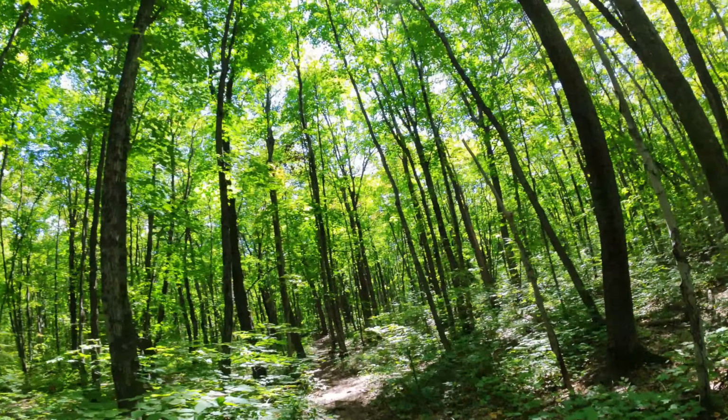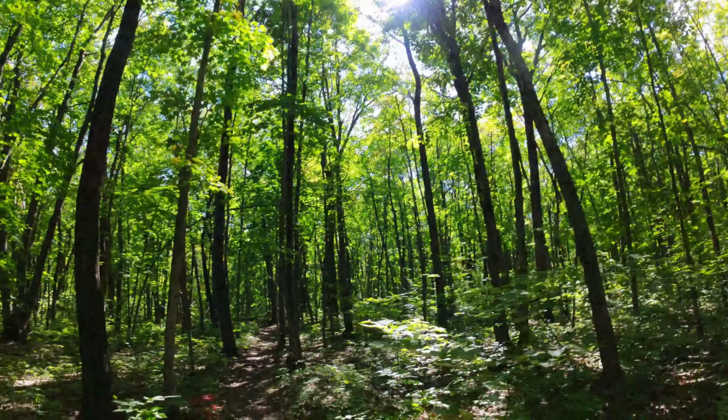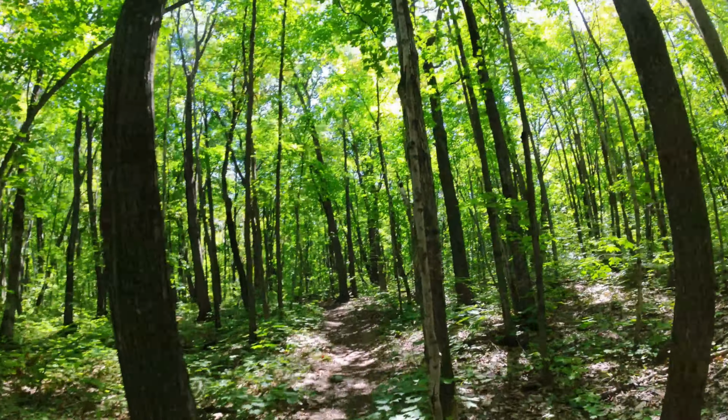Very nice in here. We've been walking through this deep forest for quite a while now. So peaceful. This is on the Blue Trail, which extends the trail again to make it up to 9 kilometers.